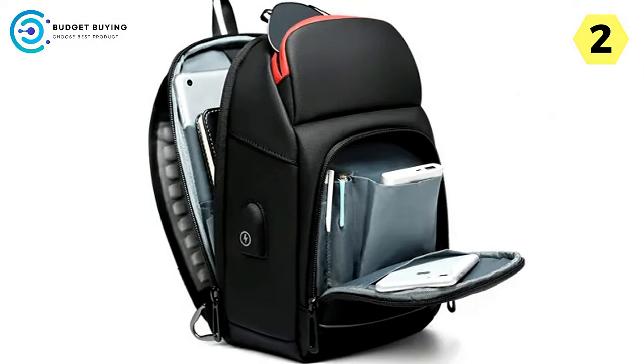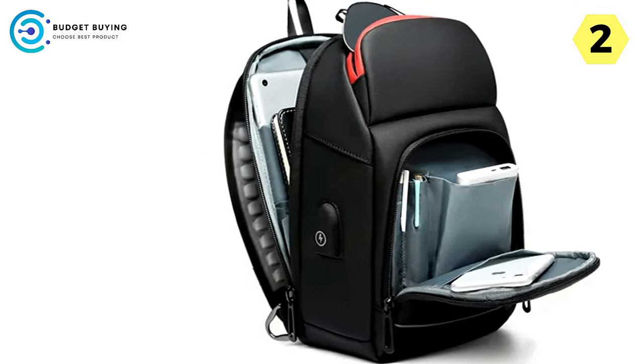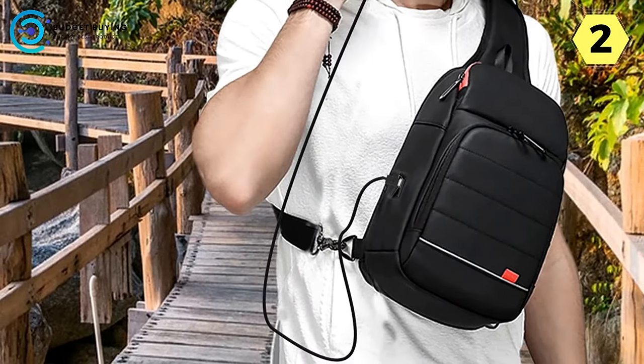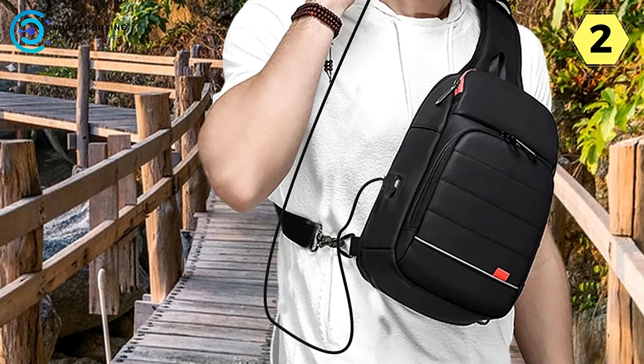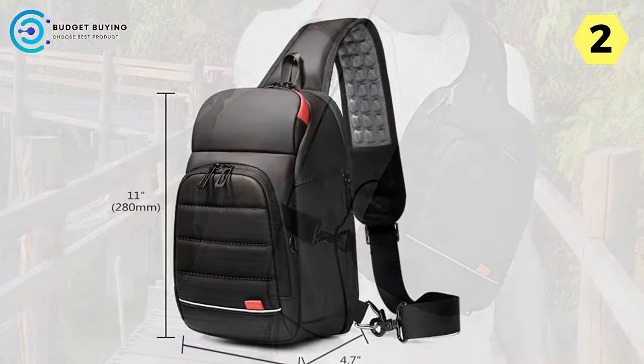Durability. The quality of materials used in this bag is impressive. It feels sturdy and well-constructed, promising to withstand the rigors of daily use. The zippers are smooth and sturdy, and the overall craftsmanship instills confidence in its durability.